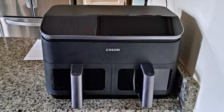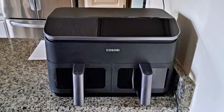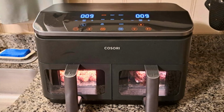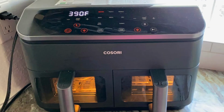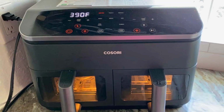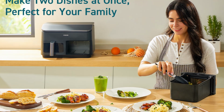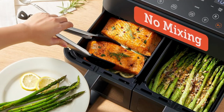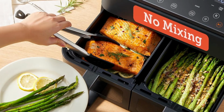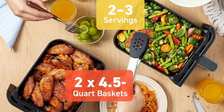Why you should buy now. The Cosori 9qt 10-in-1 dual air fryer isn't just an appliance, it's a lifestyle upgrade. It saves time, promotes healthier eating, and makes cooking fun for everyone, from novices to seasoned chefs. Whether you're feeding a crowd or enjoying a cozy dinner for two, its dual baskets, sync technology, and low-oil cooking deliver results that taste as good as they feel.